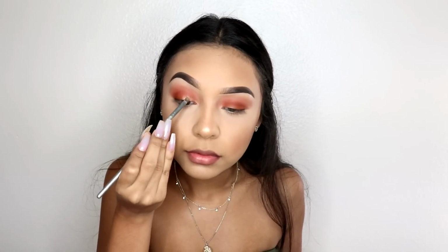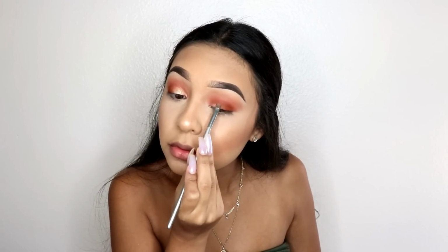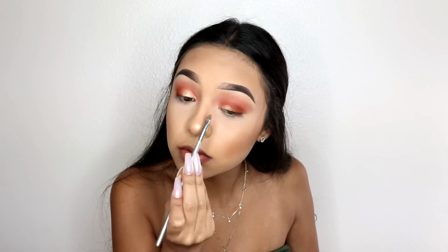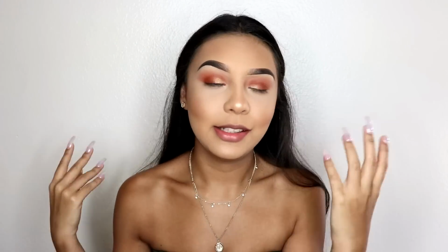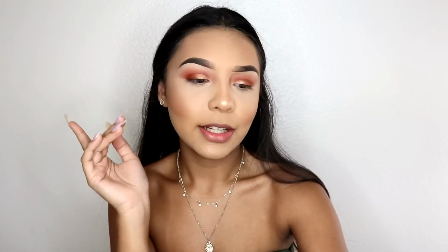Yeah, I like this look better. Now for me, I usually like the bottom lash line to be really intense and bold. I just feel like it brings out my eyes more, like flirty and everything, you know?